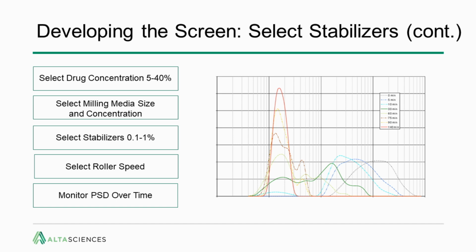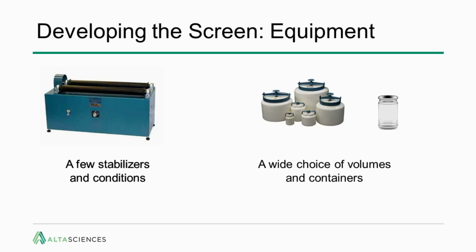It gets pretty ugly there in the middle as the particle size distribution gets very wide and disorganized, but as you get towards the end of the milling process, it should all come together in a nice bell-shaped curve distribution. So the equipment for this, as we showed before, is a simple roller mill, which can handle a few stabilizers and conditions. It can handle roughly 3 or 4 formulations per piece of equipment. We do have a wide choice of volumes and types of containers that you can use on this mill.